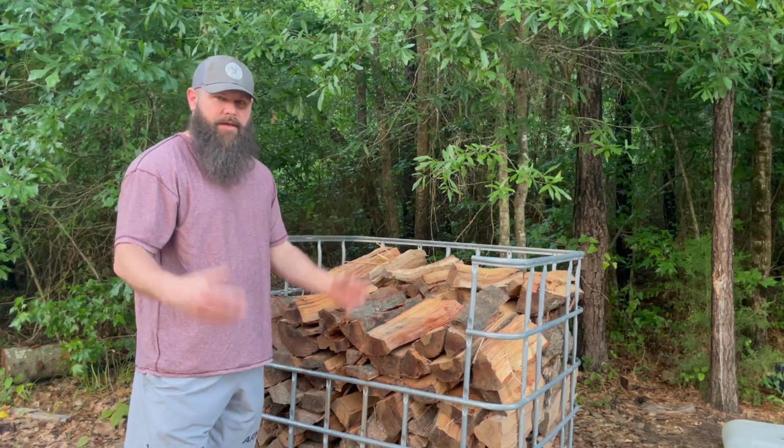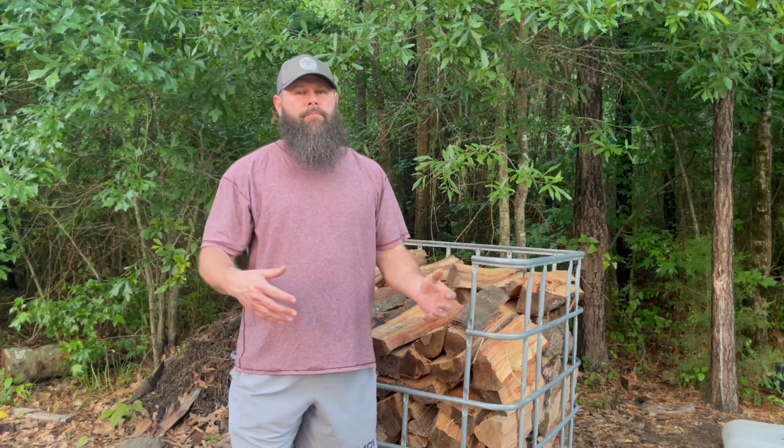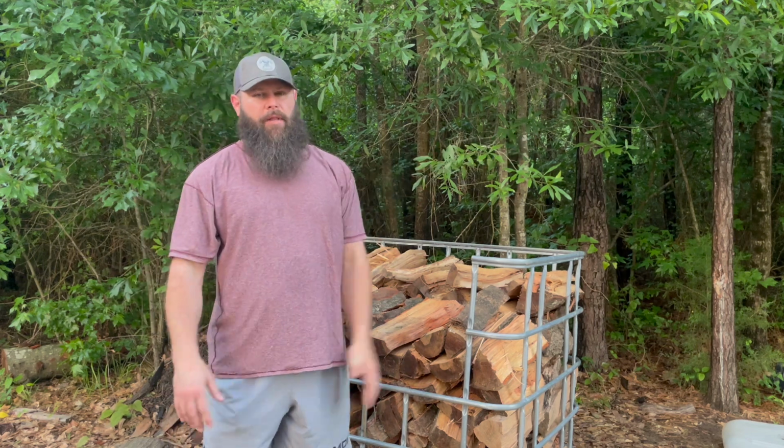So that's really it for the day. Just wanted to show you that we got some totes and how we go through the process of taking them off the trailer, how to get all the bladders out.